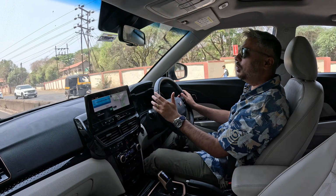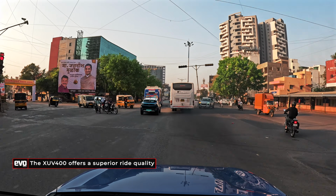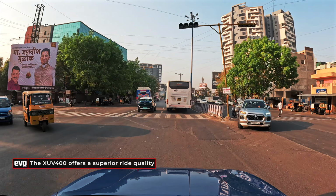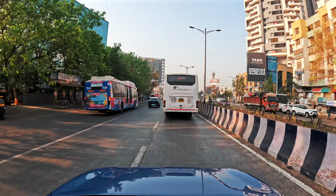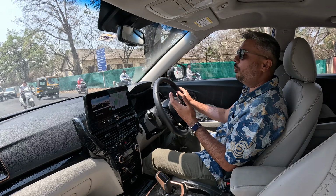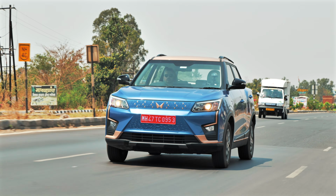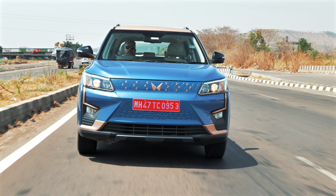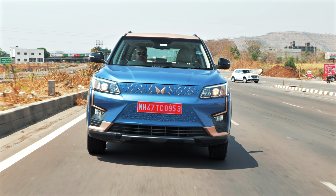The XUV400 is really so convenient and easy to drive in the city, particularly because of its ride quality. It soaks up all these bumps and imperfections on our road so beautifully that it really takes away all the stress that you normally associate with city driving. Finally, after an hour of fighting traffic, we are on the highway and on our way to Mahabaleshwar.